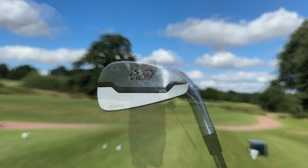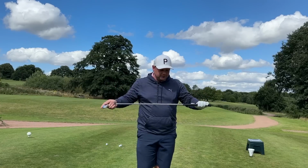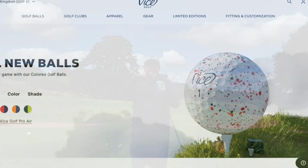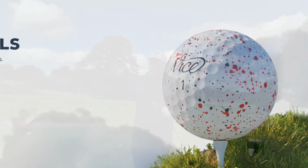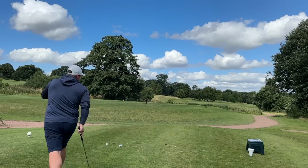And you may well be thinking, just who are these irons designed for? Who is the demographic for these brand new Vice irons? And when did Vice start making golf clubs? Surely they should just stick to making Vice balls because that's what they were good at. But no. You see, I've already been in the studio testing these clubs for numbers.